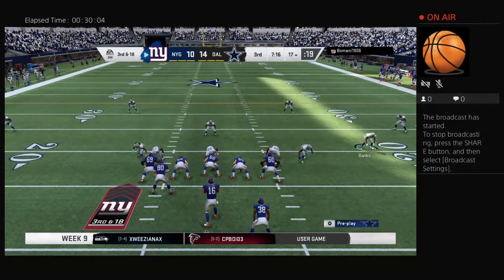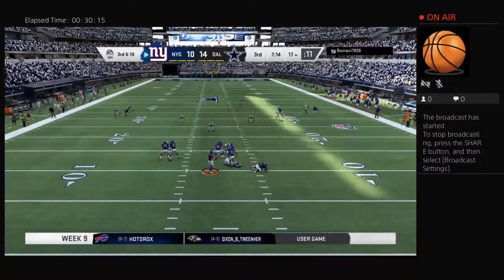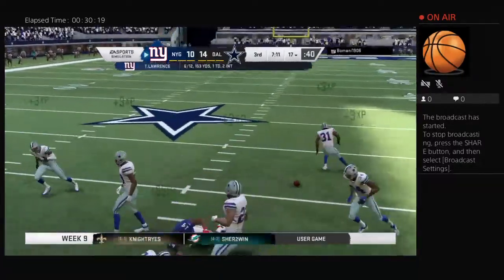High 7. 25 to Mike. We got 25 to Mike. I'm here all day. Hey, 25 to Mike. Hey, watch the ball. Shoot. From the gun, Lawrence. And that will be incomplete.